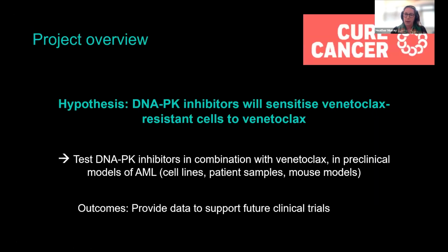And so this is where my Cure Cancer funded project comes in. We're going to be testing the hypothesis that DNA PK inhibitors will sensitize Venetoclax resistant cells to Venetoclax. And so to test this, we will be testing DNA PK inhibitors in combination with Venetoclax in preclinical models of AML, so patient samples, cell lines, and mouse models, with the aim of providing data to support future clinical trials.